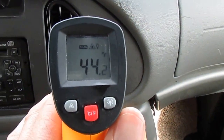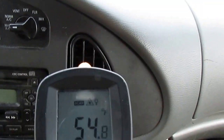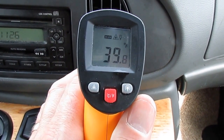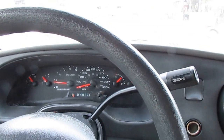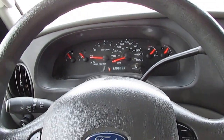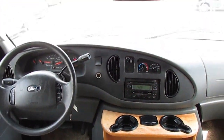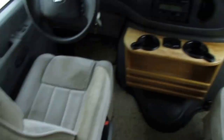Dash air is cold, and you can see right here, 72, dropping down under 40 degrees, folks, into the 30s. Has 82,000 and change. No check engine lights, no brake lights, none of that junk. CD stereo factory. Windshield and dash is perfect. Got power windows, power locks.